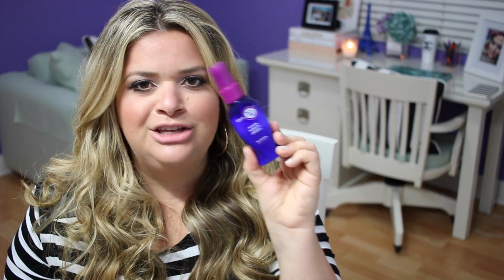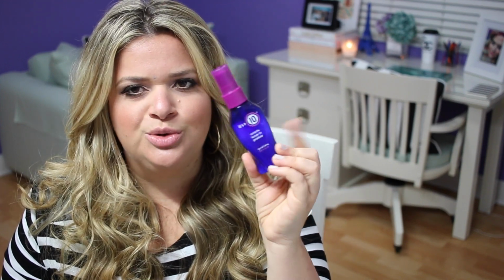I mean, all in all, they're both really good products, but I do have a large size of this one, so until I run out of my It's a 10 Miracle Leave-In product, I will not be repurchasing the Moroccanoil. But definitely a product that in the future, if I get to see it at a beauty supply or something like that, I will be repurchasing it. So they're both really good products for the hair.